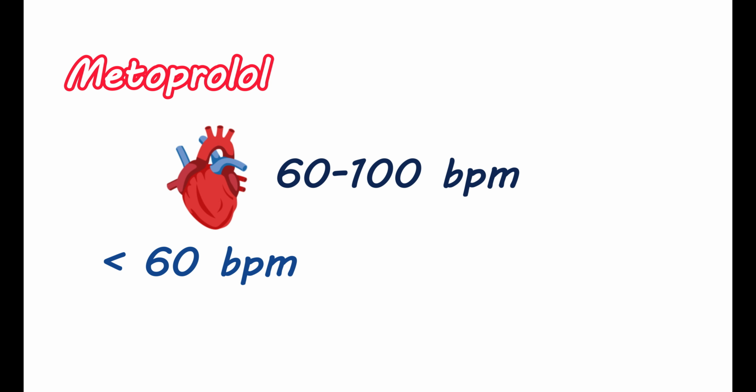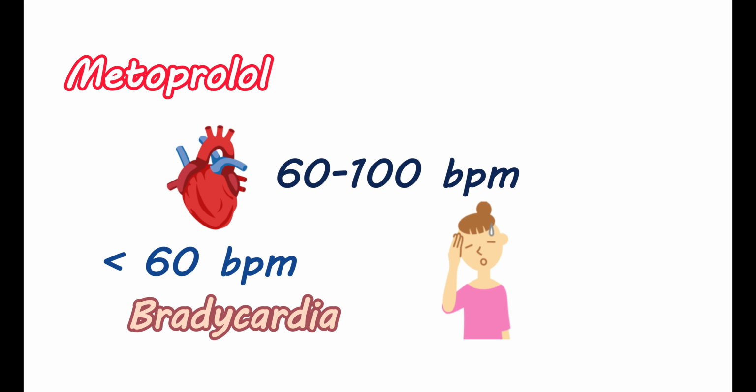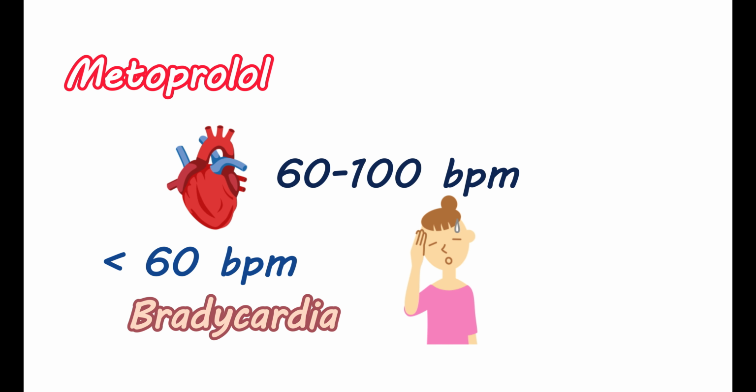The second important side effect is bradycardia. Metoprolol can reduce your heart rate. Normally, the heart rate ranges from 60 to 100 beats per minute. When this heart rate is reduced to less than 60 beats per minute, it is called bradycardia. This bradycardia can produce dizziness, fatigue, and lightheadedness. Therefore, while using metoprolol, if you observe any dizziness, try to monitor your heart rate and your blood pressure. Lowering of blood pressure can also produce symptoms like dizziness.